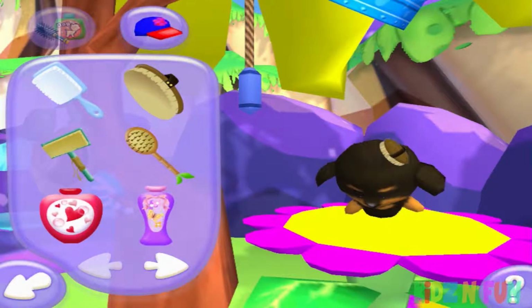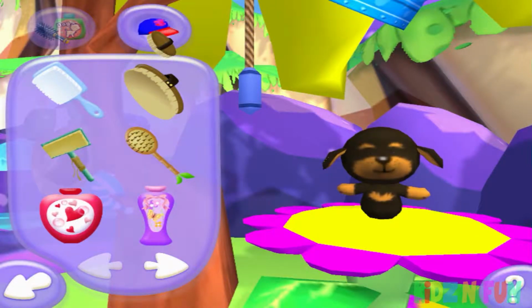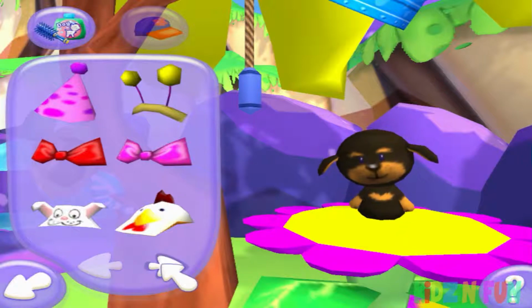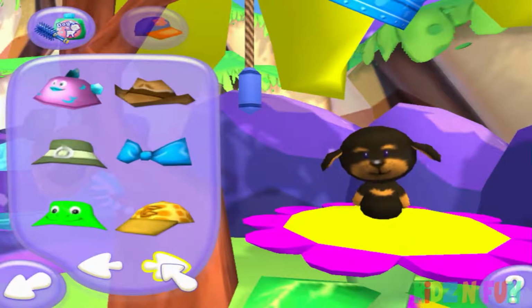That pet likes to be brushed. You can give a pet a hat. Just click on a hat you like, then click on the pet to put it on.